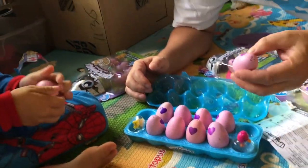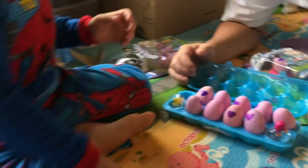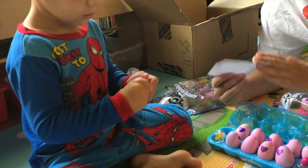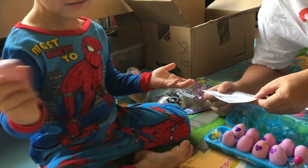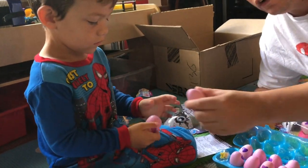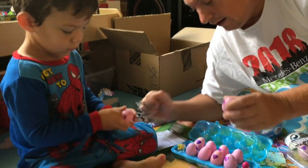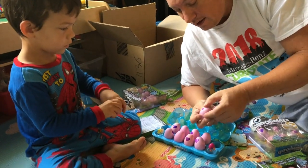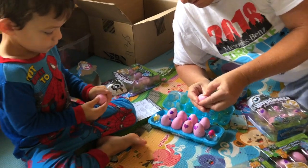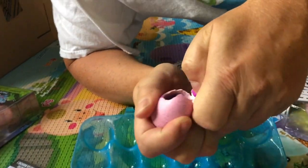Wow. Look at this, Noah. Do you know how to open it? You know you have to take care. No, that's not how you do it. You have to be gentle with it. Okay, read the instructions with Daddy. I'll do one and you do one. Look. It says here, we have to press right above here. And look, you open it.